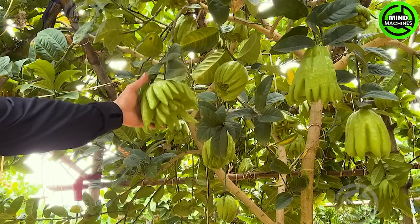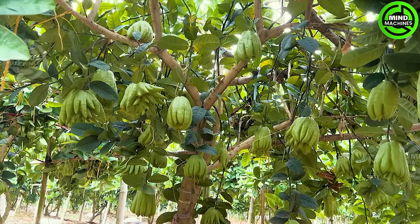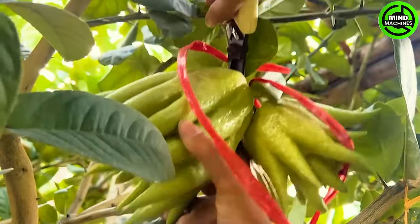Introducing the Buddha's Hand Citron, a unique citrus variety that deviates from the typical juicy flesh we commonly associate with fruits in this category.